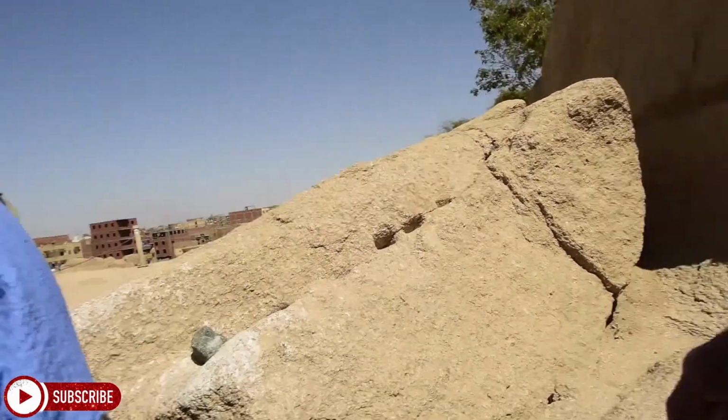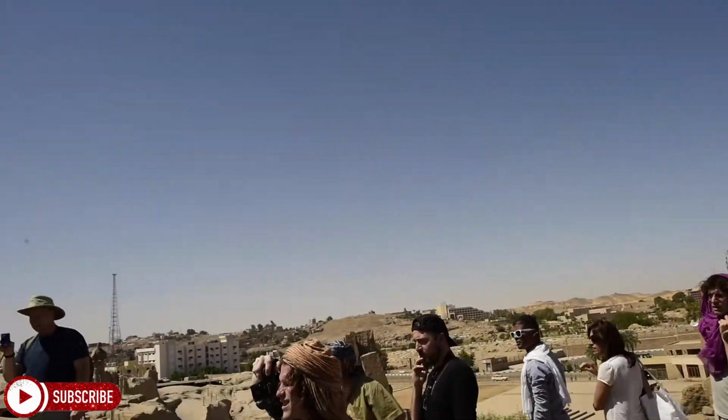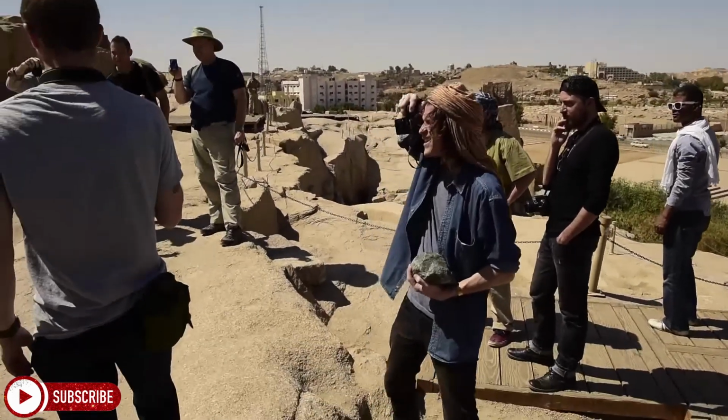But look at that perfection. What surprises me is the perfection with which they didn't just take a block out and then make it nice later. It's pretty darn nice in place. So there must have been some other technique that we don't know. I think so. That's not bad. Phenomenal.